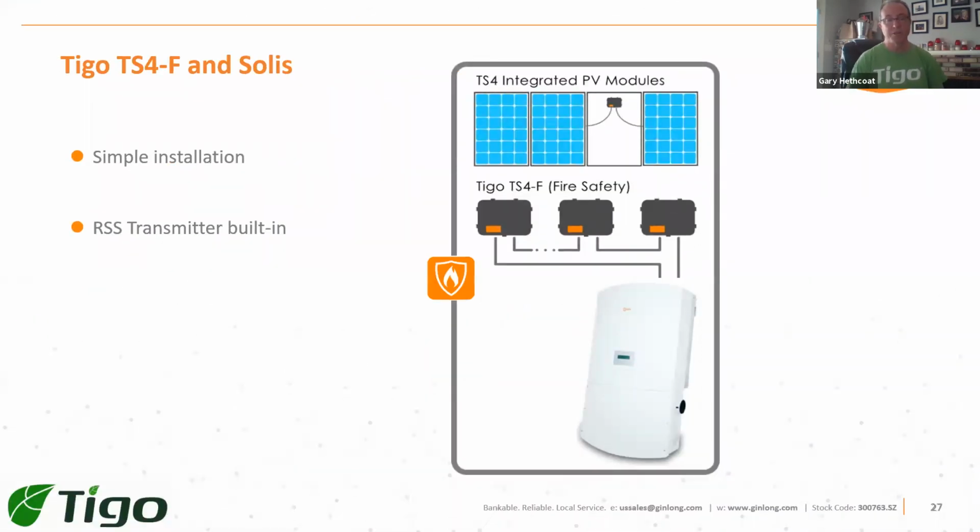So let's talk about the combination. All right, so we've talked about the individual products and so on, but really, this is all one big system. So the Solis inverter has the built-in transmitter, and it's inside the wire box, and it all comes up automatically. So install is a breeze. You just have the TS4-F on each module, which, by the way, you can buy with modules that are pre-integrated with TS4-F. That's really the ultimate in simplicity. If you choose to go that direction, you can just install the modules like any other module, connect them to the Solis inverter, and boom, you're good to go. All right, so very simple.